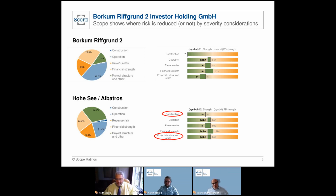And most importantly, the difference lies in the severity considerations. So the double minority position is, of course, a disadvantage when it comes to restructuring of the project, a project sale, for example, because we have no direct access to the asset. And for that reason, we have been discounting the recoveries coming out of our curves a bit. And this you can see here also in the distribution and the difference between expected loss strengths and PD strengths. In absolute numbers, I think in Borkum Riffgrund 2, we are talking about recoveries on average of roughly about 80%, and Jose Albatros, I think, scored about 70 something. So this is the most important difference, the recovery, so the severity consideration.